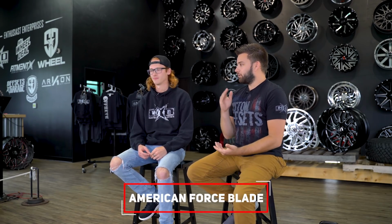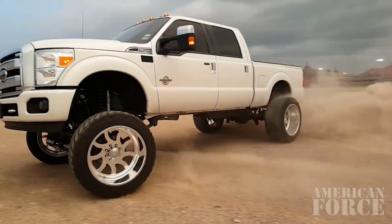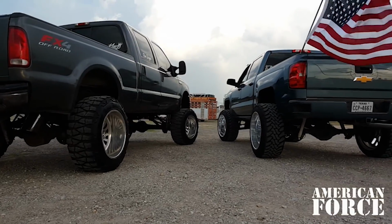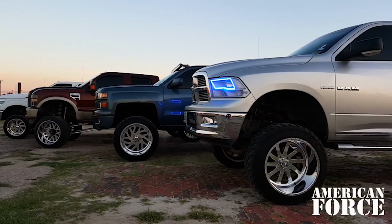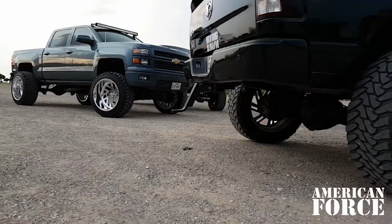So number 3 then, we're gonna pick the American Force Blade. Now this wheel we had a really hard time picking which American Force, because American Force was basically the first name in forged wheels that really was super popular. Like you had Weld back in the day, that was making forged wheels. But when American Force came out, they really modernized the styling, and then the Blade obviously did a really good job of that. It was Blade, Octane, and Independence, I think, were the top 3 that we were looking at.